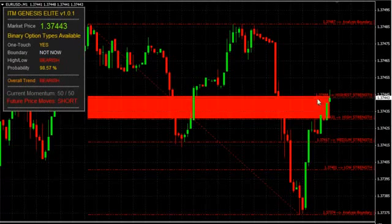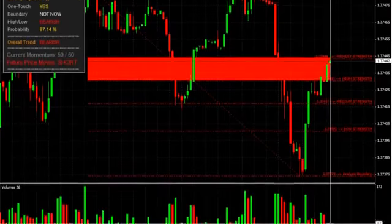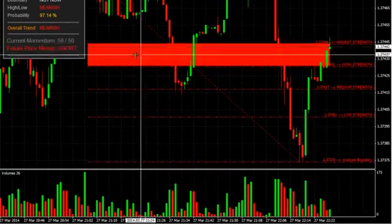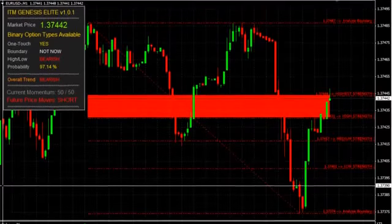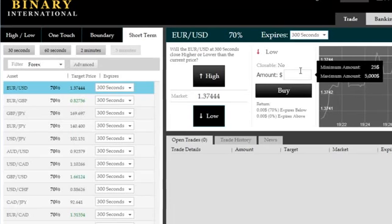Hello again. We're on the Euro USD now using iTeam Genesis Elite. We're in the highest probability reversal zone with volumes picking up at exactly that point. iTeam Genesis Elite has predicted the direction advance with a 97.14% probability of reversal. So we're definitely going short here.